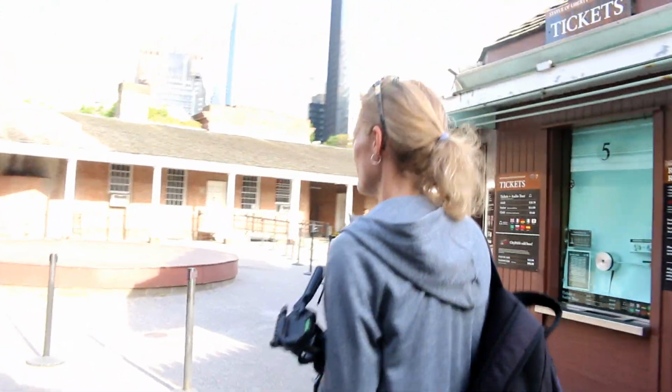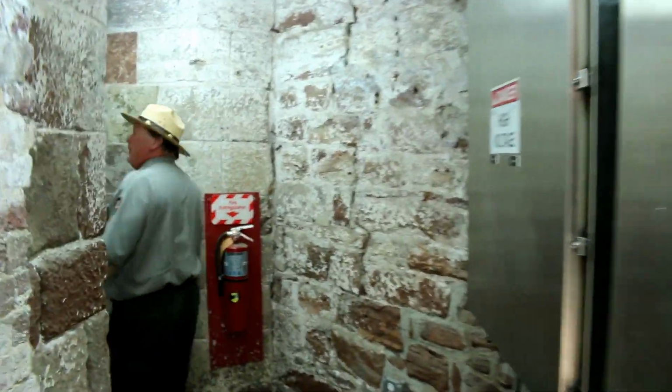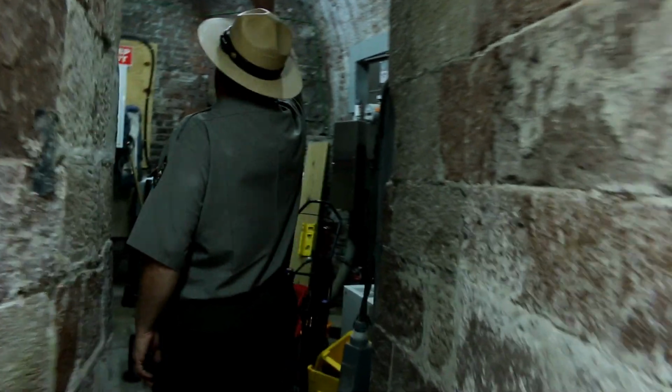I like it. Come on. Hey, look. Because these are also within the red sandstone walls. Look down at this. What makes these powder magazines unique is the concrete veneer.